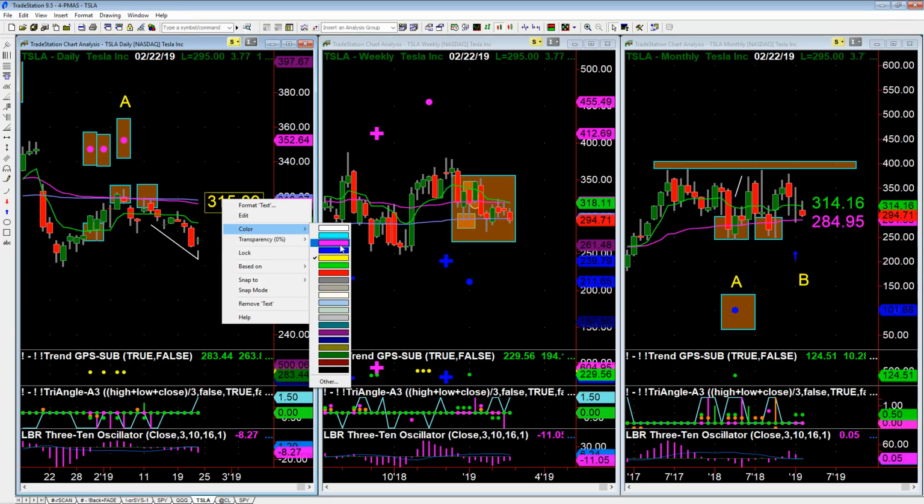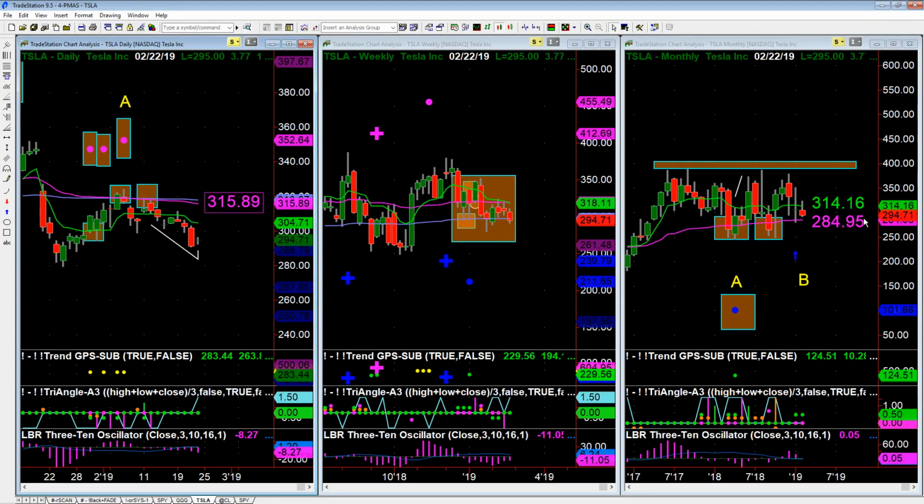If you can go above those resistances, which is very close to the 314.15 that we have on the monthly chart, that tells us those are significant resistance on the upside. Once we go above that, then maybe the next one we can challenge is the previous resistance over here, almost near 400, 375-ish or what have you. Okay, so those are the 3-to-1 analytical system for Tesla.